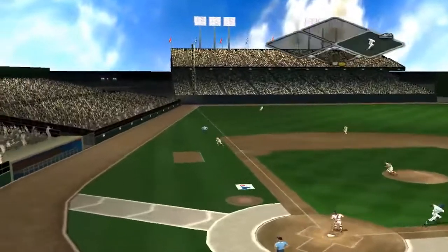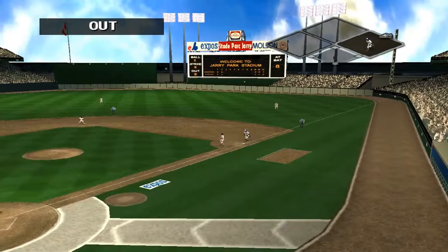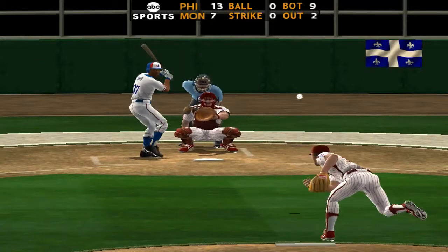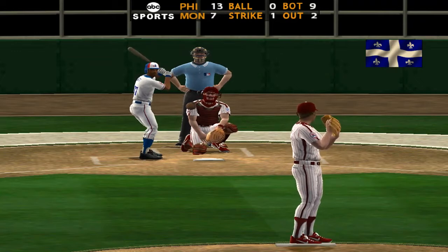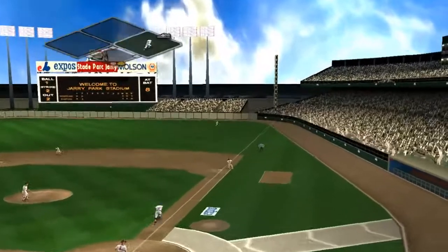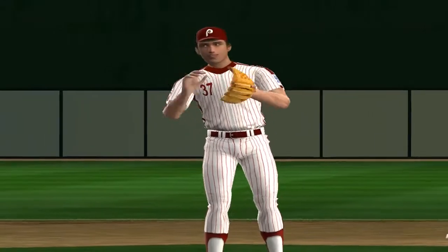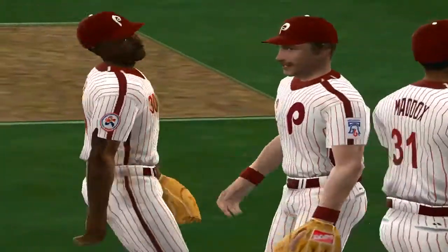A hot grounder to third. Two out. Now that brings up Gary White. Fly ball hit to right. That'll do it. The Phillies have won three straight games. The final score, the Phillies 13, Montreal 7.